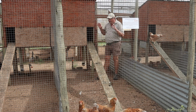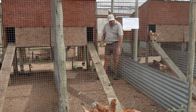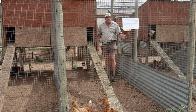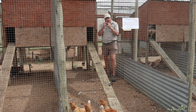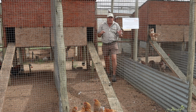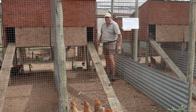Let's talk about how our cages are set up. There's a very specific logic in the way our cages are set up. First of all, you'll see that we have corrugated iron separating all of the cages. The reason for the corrugated iron is we don't want the roosters in adjoining cages to be able to see each other. If they can see each other, they are going to fight through the fence. First of all, you don't want the roosters fighting naturally. Second of all, you don't want the roosters wasting energy trying to fight through the fence when their energy should be put into the girls to be providing us with fantastic eggs.